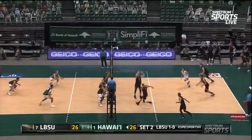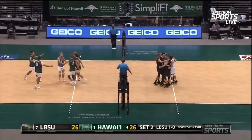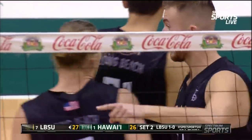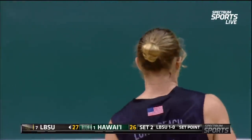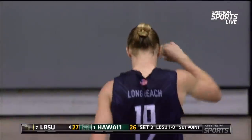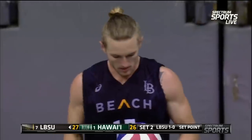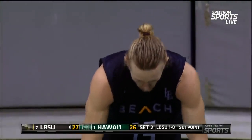Hawkins with the serve. How about that pass by Briggs? Siegfried still rolling. 10 kills, error-free on 12 attempts. He really gets up there, and he sees the court so well, having a phenomenal evening so far. He's been money from the service line, too.